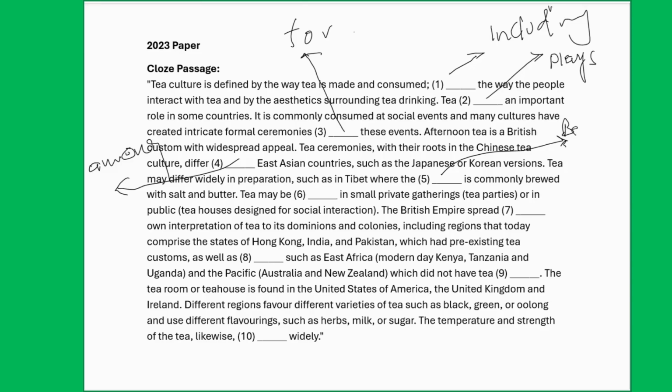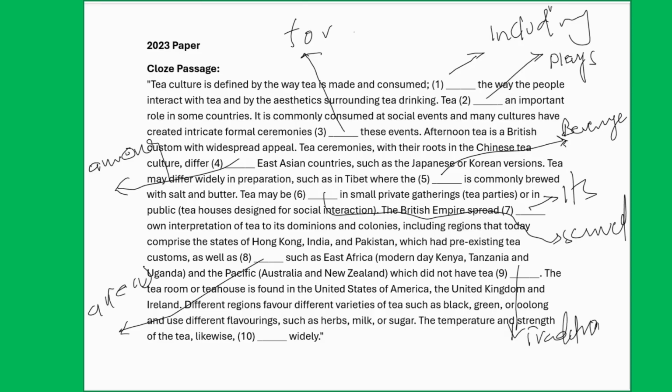5, beverage. The beverage refers to tea here and fits the context of preparation. 6, served, passive verb. Tea may be served, fits both private and public contexts. 7, it refers to the British Empire, a singular noun. Possessive pronoun, its, is correct. 8, areas. Parallel structure, including regions, as well as areas such as, keeps it consistent. 9, traditions. These regions did not have tea traditions. That fits logically and grammatically. 10, varies. Temperature and strength, varies. Subject is singular, the overall experience. So we use singular verb, varies.